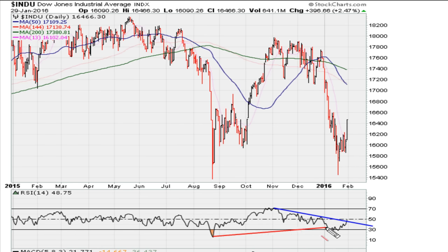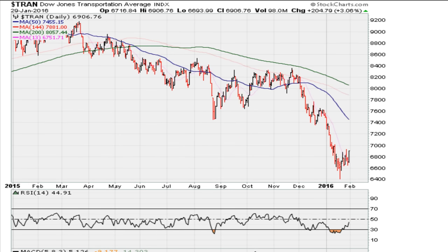All of them exactly where the market closed on Friday. So maybe if we see resistance, we shouldn't be too surprised to see that the market pulls back from current levels. Otherwise, if the market is really starting a new trend, then it needs to clear the resistance on those two lines. Take a look at the Dow Transports.